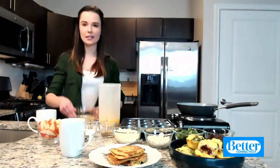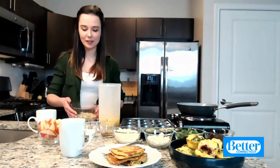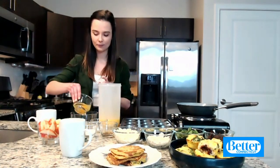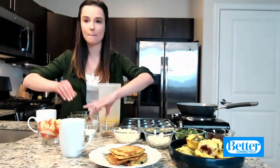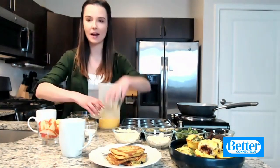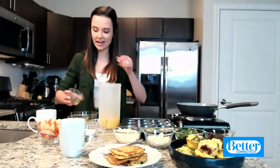So basically all you do is you take a banana, you mash it up really, really well, and then you add 2 eggs in there. So 1 banana, 2 eggs, and then I have here some baking powder just to make them rise. And I have a little bit of vanilla extract. I'm gonna add that right in.